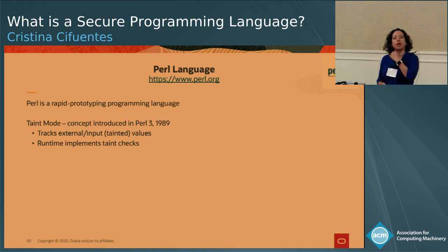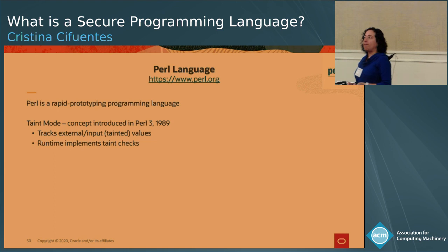So with the Perl language, the taint mode abstraction was first introduced in 1989 in version 3 of Perl. The idea here was that any data coming as user input, or from any inputs, was considered tainted data, right? And then Perl had a runtime system, which was keeping track of how that tainted data was moving around throughout the application that was being executed, right?